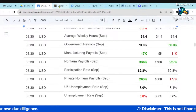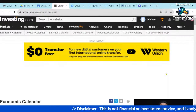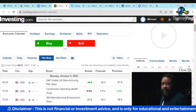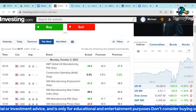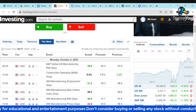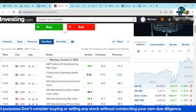It was interesting that although that initially pushed the indices down, they did recover and then rally pretty strongly towards the end of the day. So I guess the sentiment changed from that being negative news in terms of a rate hike to being positive news that, okay, the job market's still strong, the economy's still resilient.